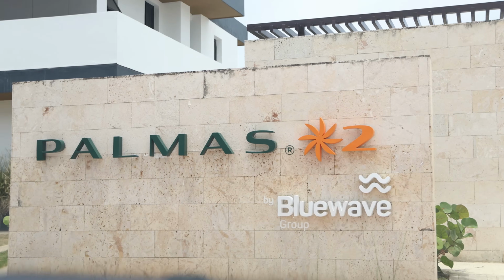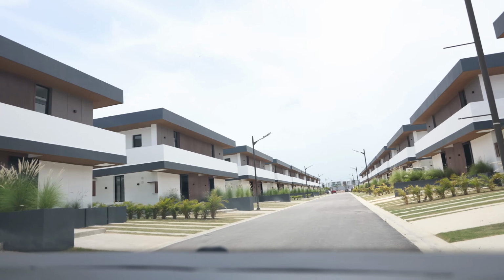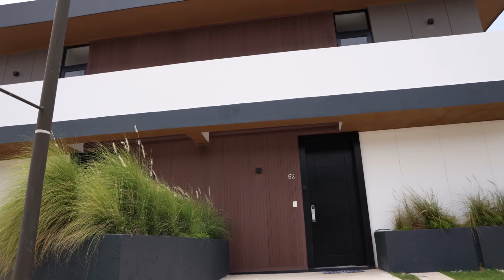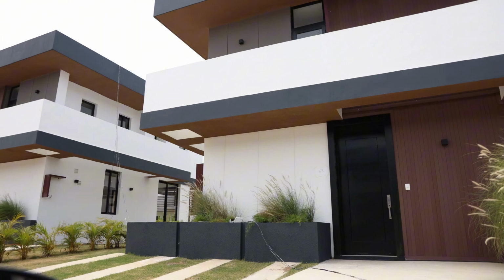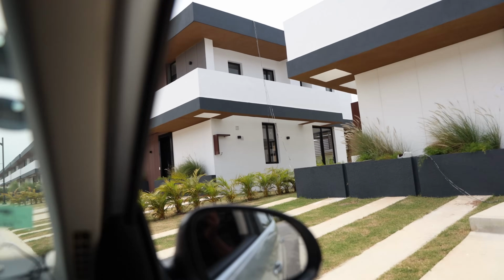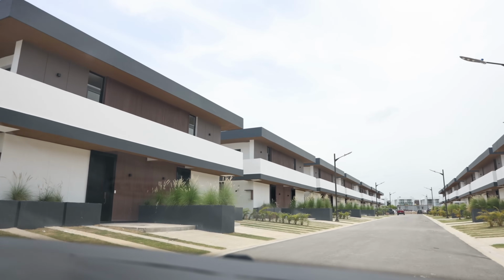Palmas 2 By Blue Wave, I've heard of that developer before. All of these homes, these look like duplexes. Duplex, so the 62, and then over here, the other side is 63. So they're doing duplexes in this part of the neighborhood. But again, very, very, very much cookie cutter. Still very quiet, but you can see where the future will be.